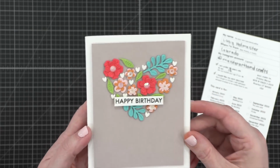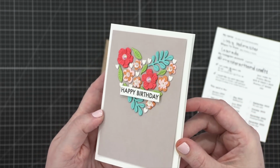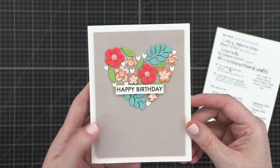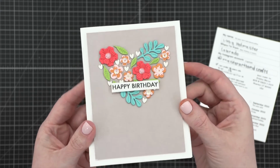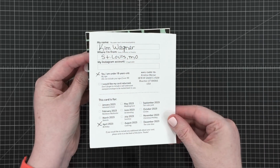This next card is from Libby in Colorado, who is 15 years old. And look at these fun die cut elements that she's included. Created a heart out of all of those elements. I think it's just so cute. I love that she's put sequins in the center of all of the flowers. Such a fun card and really, really well executed. Great craftsmanship. Just beautiful.